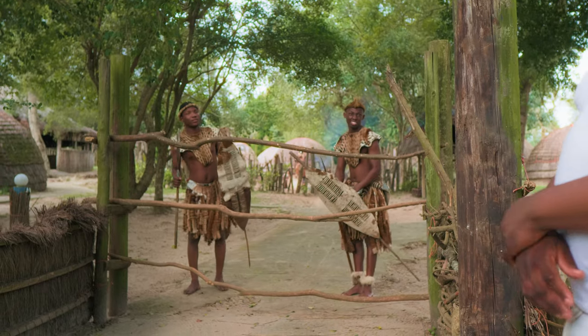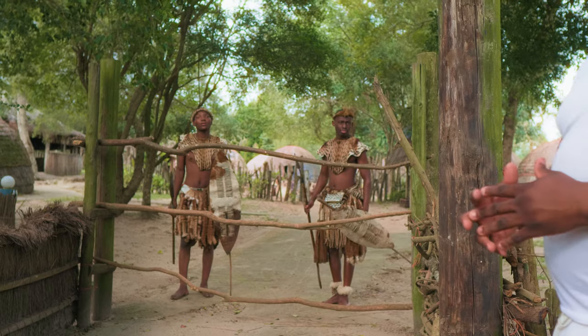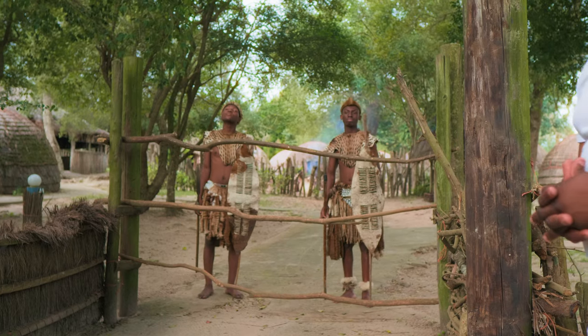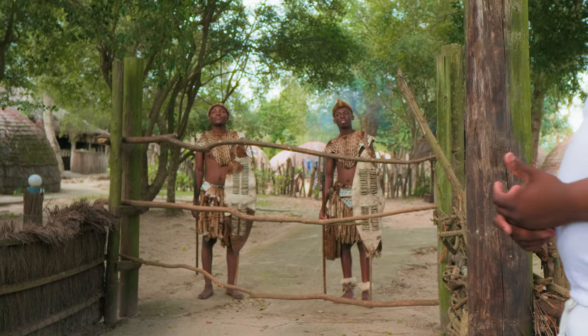Sanibonani. They are greeting us, they are saying Sanibonani, they are saying hi. To respond to Sanibonani, we say Yebo. He's asking, how are you doing? To say we are fine, we say Siyaphila.